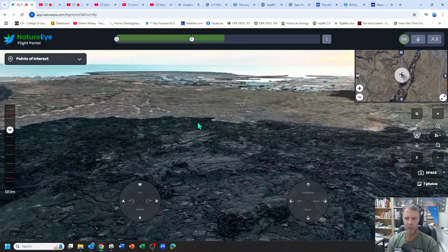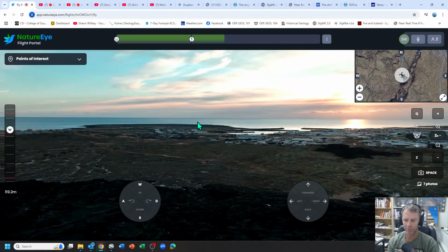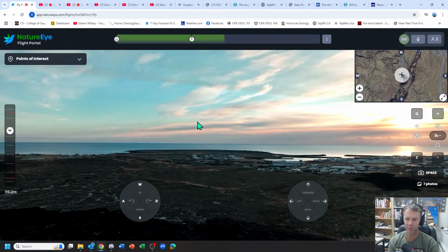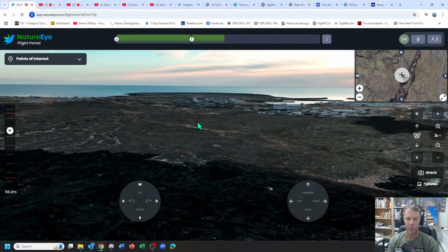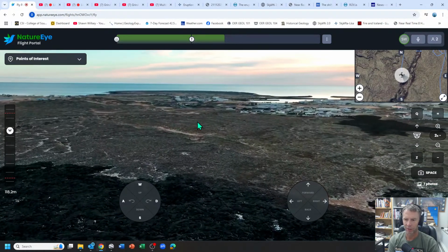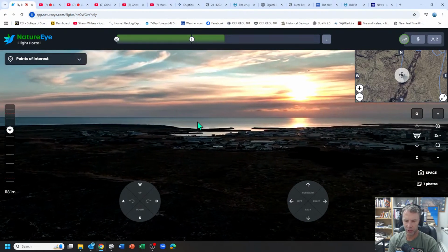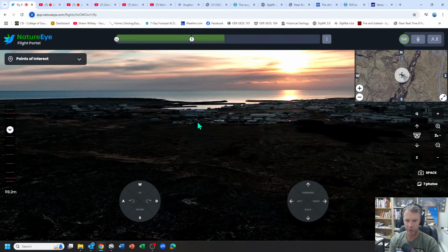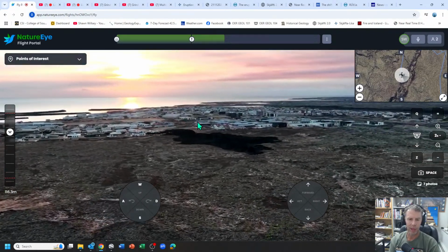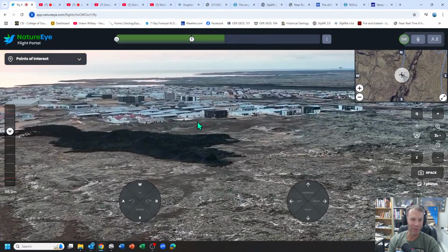Nice view of the town there, Grindavik. Nice calm day on the ocean, it looks like. Yeah, sun's pretty much more or less southwest. Yeah, a little flow field there on the edge of town from the January eruption. There it is, that little black blob on the landscape. Yeah. In the moment it was scary, but it ended up being a cute little landmark.